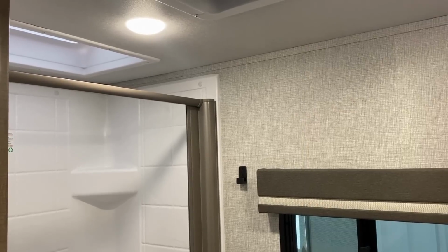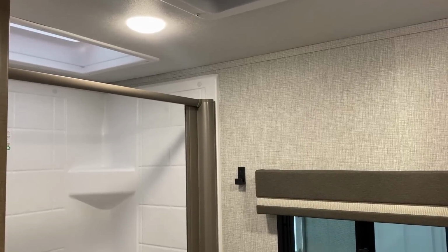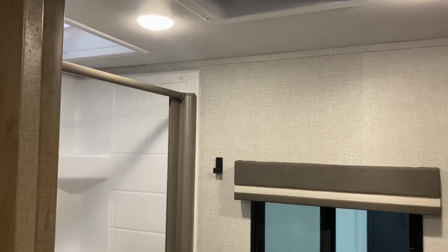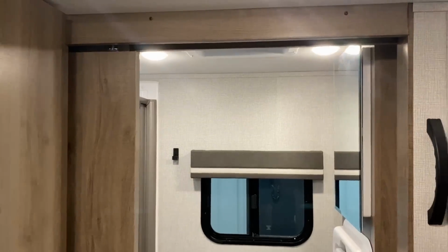It's just one of those things you learn not to do once you got to start cleaning it. Now, this is 6.5 foot tall. I'm a little over 6 foot tall. You do have to step up into the shower pan, which is why my head doesn't fully fit in the shower area until I stick my head in the skylight.